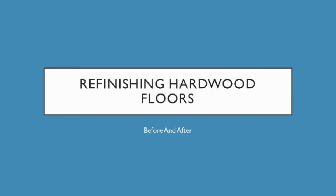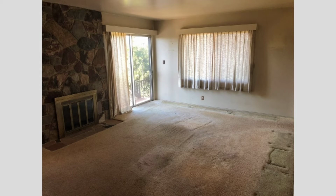All right, here is our refinishing of the floors on Casa de Hilltop. What I'm going to do is show you guys a couple pictures of the before. This is right after we took the keys. There was no furniture in the place.